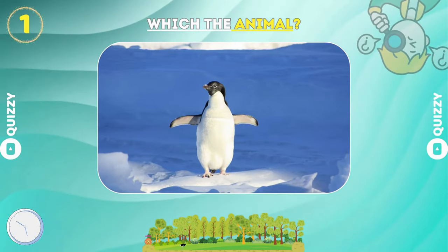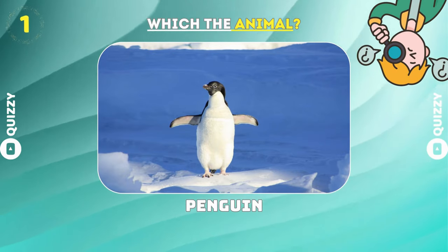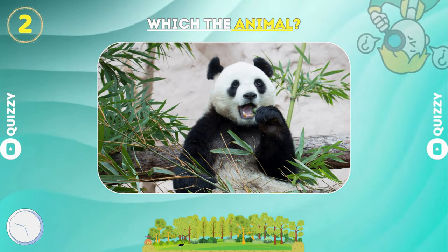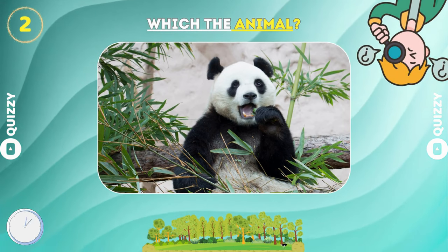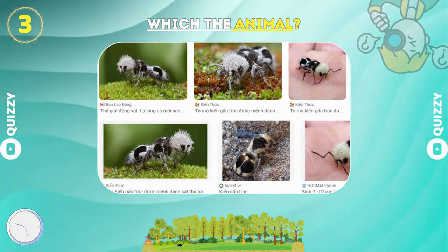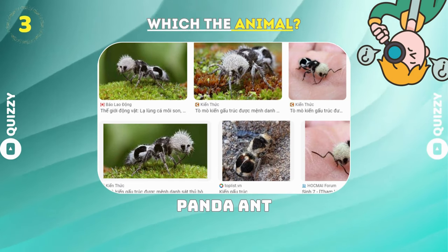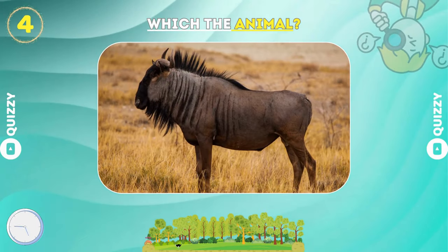The first question, do you know this animal? It's penguin. The second question, can you guess this animal? It's giant panda. Which animal is this? It's panda ant. Can you guess the next animal?